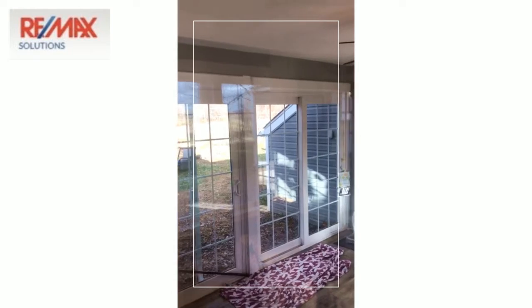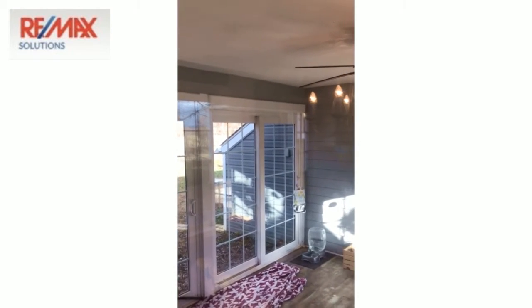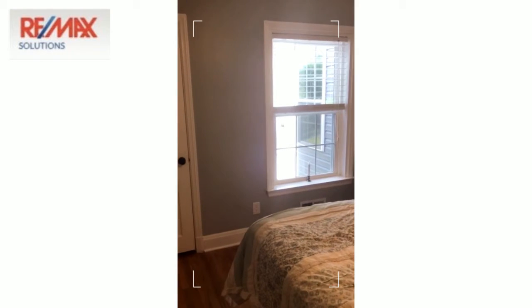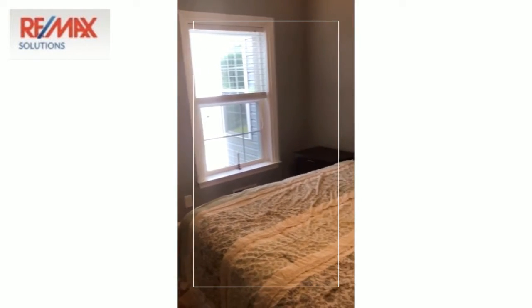Great breezeway between the house and the garage. Great third bedroom.